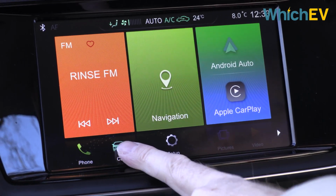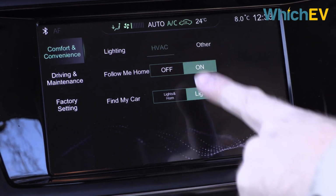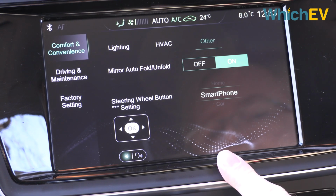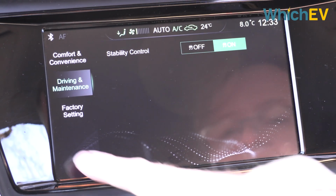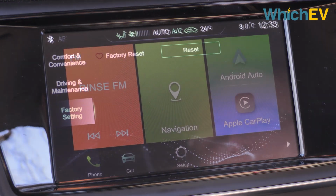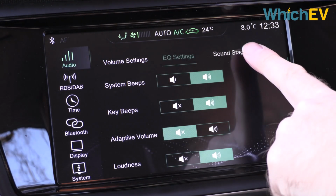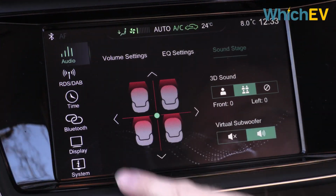Now if you go into this car menu, you can change a few settings like the lighting, how the battery is dealt with, a few settings for smartphone and mirror folding. Stability control, you can turn that off and on. You can reset to factory. If you actually select this setup mode, there are a few other things. You can change the audio and equalization and even kind of move the soundstage around.